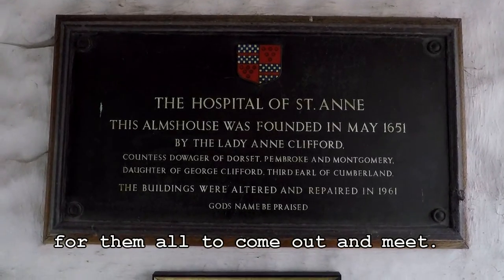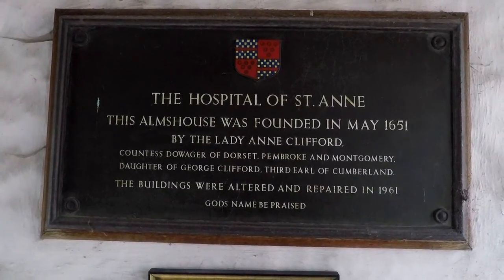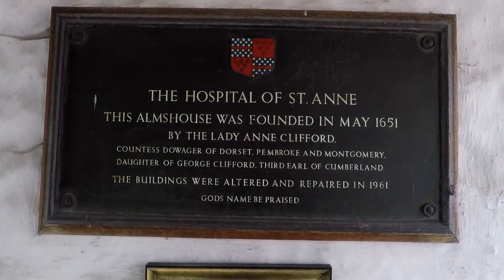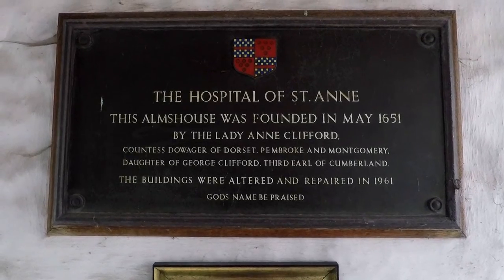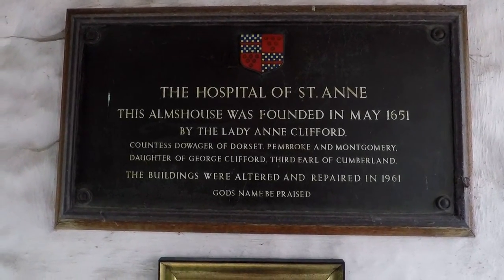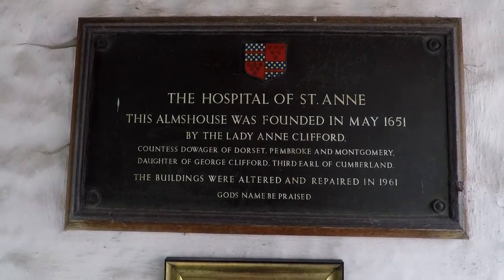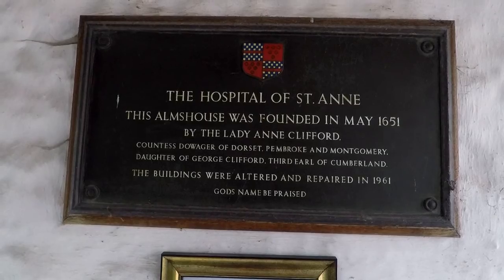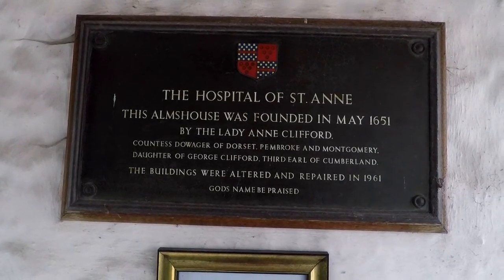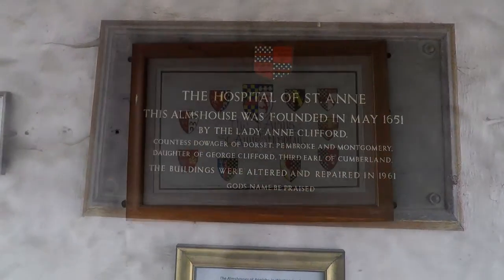The Hospital of St. Anne, the almshouses, founded in May 1651 by Lady Anne Clifford, Countess Dowager of Dorset, Pembroke and Montgomery, daughter of George Clifford, 3rd Earl of Cumberland. The buildings were repaired and altered in 1961.